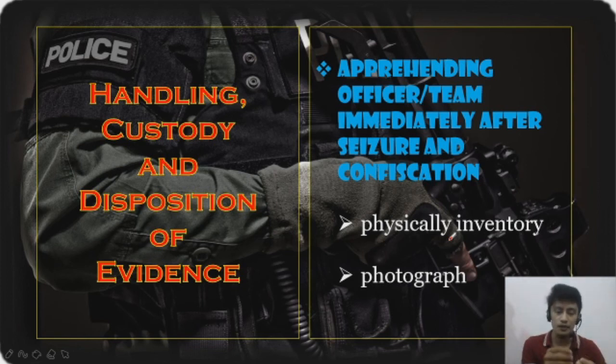Hold it, you should maybe touch it. But take note, proper handling still applies, gloves. Okay? In CDI, you study that, right? So, you should wear gloves, okay, and you are going to physically inventory. Not whatever your companion told you is what you will put in your inventory, okay? And it should be supported. So, while you are conducting the physical inventory, it should also be photographed.